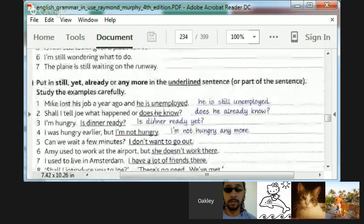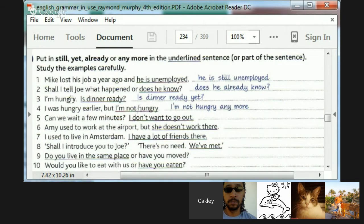Okay, here we go. Last, more complicated exercise. Let's try this out. You're going to use still, yet, already, or any more in the underlined sentence or part of the sentence. There's a lot of examples here, so use these examples. For example, Mike lost his job a year ago. He is unemployed. Actually, you would probably never say it the way the first example is. You would almost certainly say he is still unemployed in this sentence.